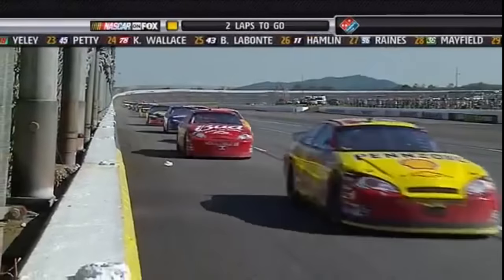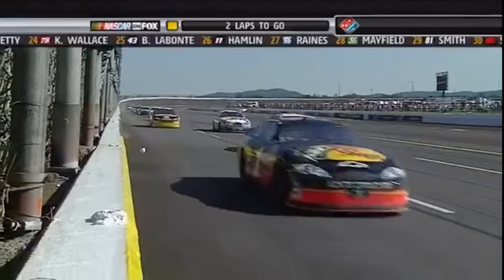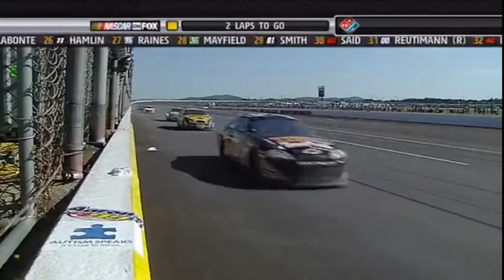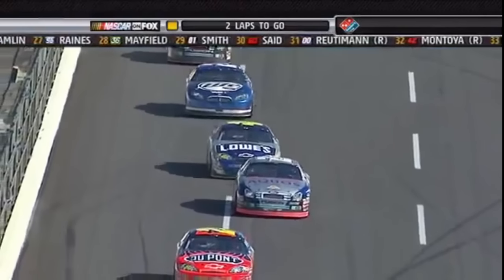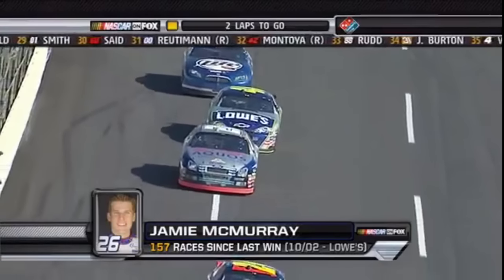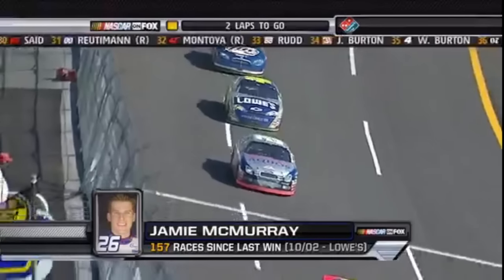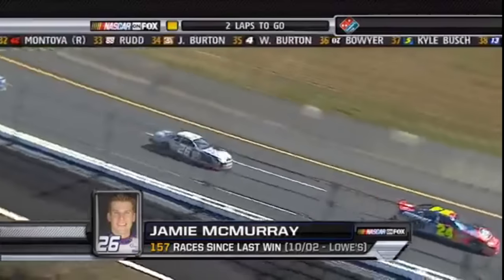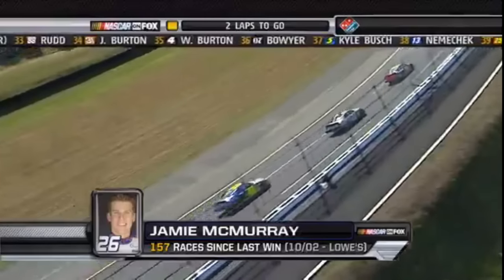Let me tell you, a guy that's between a rock and a hard place. That's Jimmy Johnson. He's got Jamie McMurray in between he and his teammate Jeff Gordon. If he pulls out and tries to go with Jamie McMurray, what if McMurray won the race and caused Jeff Gordon not to? So Jimmy's sitting there, he's got a really tough decision to make. I think someone behind him will probably end up making this decision for him.